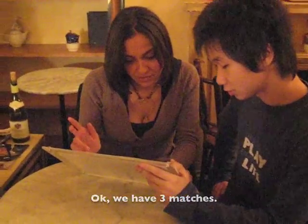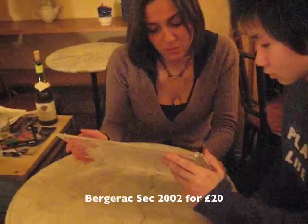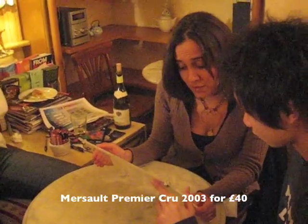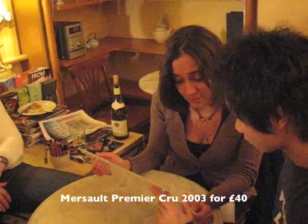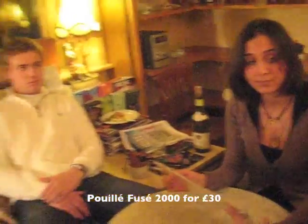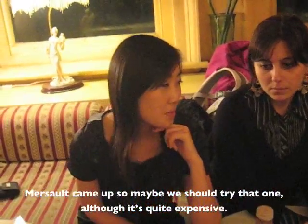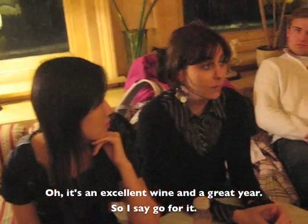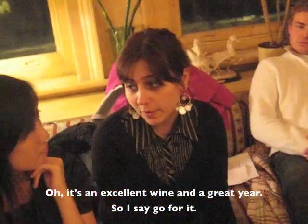Okay, I have three matches. Margaux 2002, price 1 pound. Premier Cru, 12 for 40 pounds. And 350, 12 for 30 pounds. Prices came up, so maybe we should try this one, although it's quite expensive. Well, it's an excellent wine and a great year, so I say go for it.